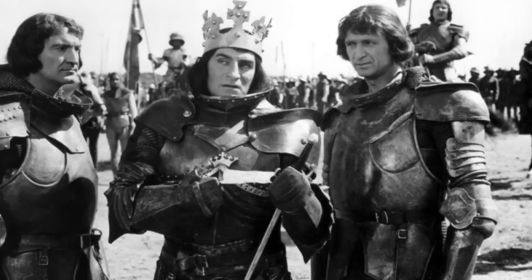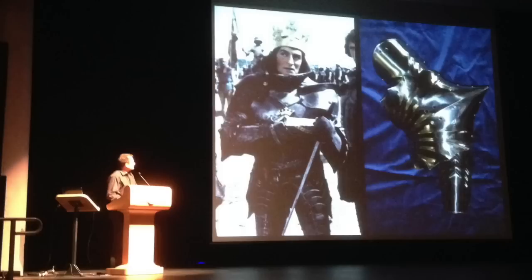Interestingly, this armor, which is made out of rubber, was made for the film Richard III, Laurence Olivier's film Richard III, under the historical advice and consultancy of Sir James Mann, who was one of my predecessors as arms and armor curator at the Wallace Collection. As consultant on this film, Sir James recommended that A21, the equestrian armor we've just seen, should be used as the reference for King Richard's armor. But Laurence Olivier wanted bigger elbows.